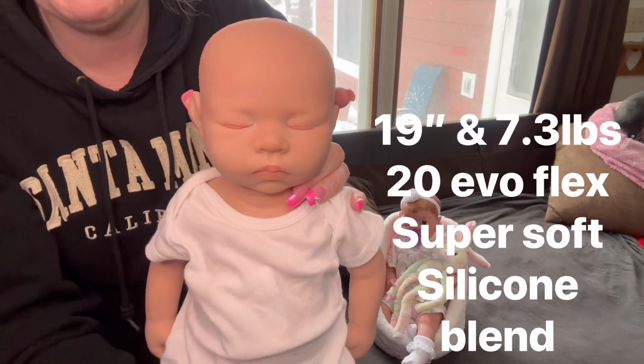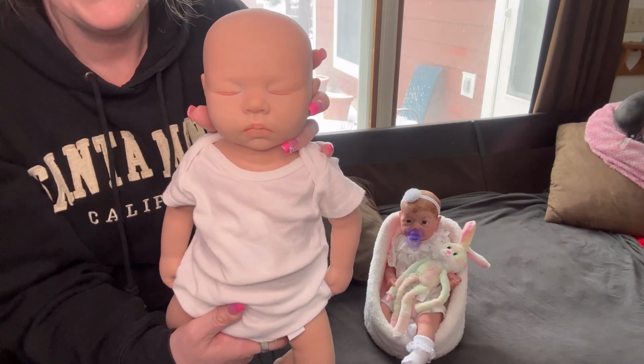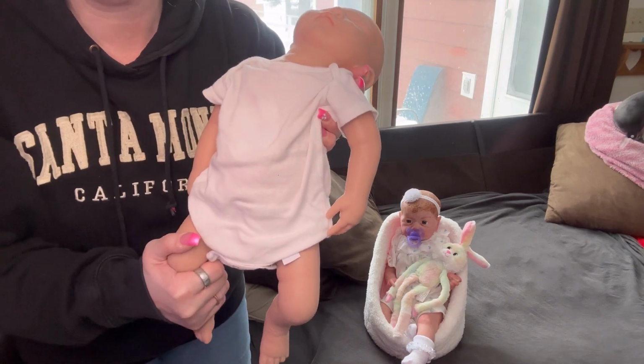Okay, I haven't got around to painting him, but he is the most phenomenal silicone ever. It's like they double marshmallowed him. I don't know, but he's just absolutely phenomenal. And I didn't even want to get rid of him, but like I said, I have to downsize.